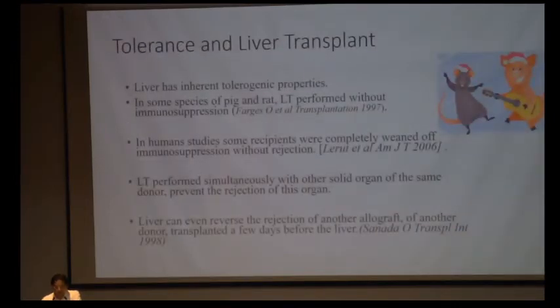So coming back to tolerance and liver transplant, as I said before and showed you, the liver has inherent tolerating properties, and in some species you can perform liver transplant without immunosuppression. In pigs and rats, they don't need immunosuppression. You can perform liver transplantation without it. That's because of the tolerogenicity of the liver, which depends on the dendritic cell and T-reg cell. In human studies, some recipients were completely weaned off immunosuppression without rejection.